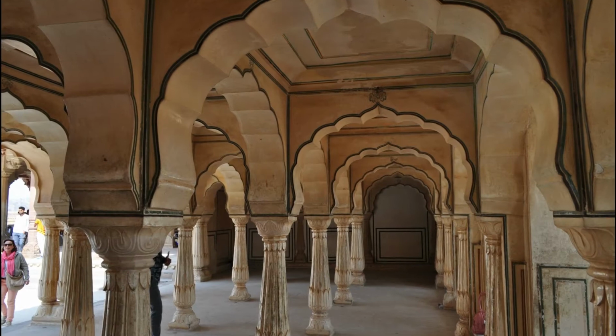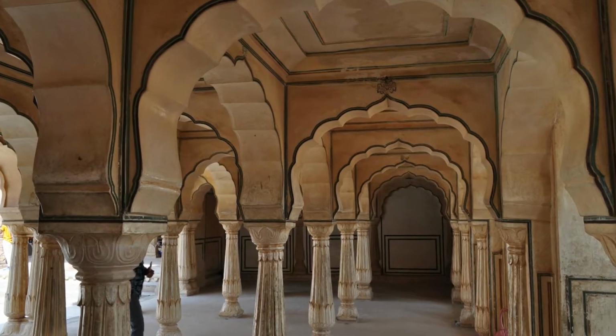There you can see the elephant heads. Yeah, very nice.